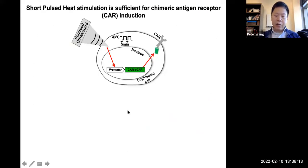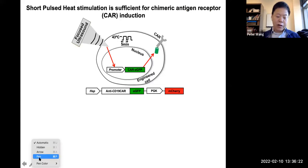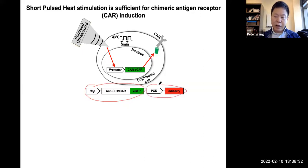And then we further tested whether this concept indeed can allow us to control the CAR expression. So we designed this gene cassette. One is a heat shock promoter driving a CAR connected to EGFP so that we can see the green color. Another one, we use PGK, which is a constitutive promoter driving mCherry, which is a red color, so that we can know which cell is successfully genetically engineered.